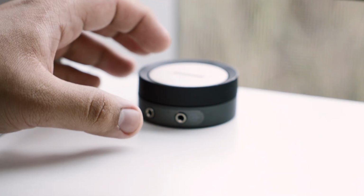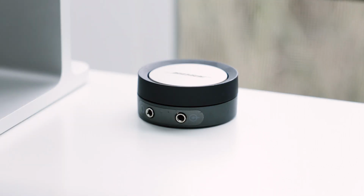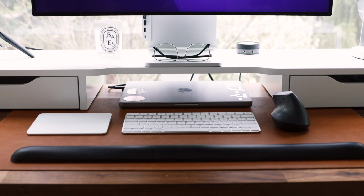They don't have a subwoofer anymore like my Sound Sticks did, so I'm looking to replace them fairly soon. I found this control pod for them online, which is nice, so it's easy to quickly mute things when I'm on a call or whatever and I need to answer the door, you name it.